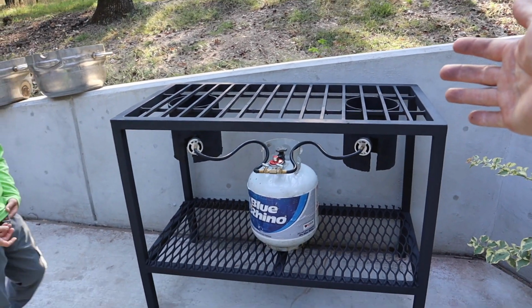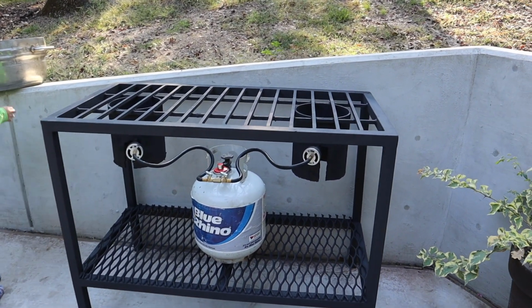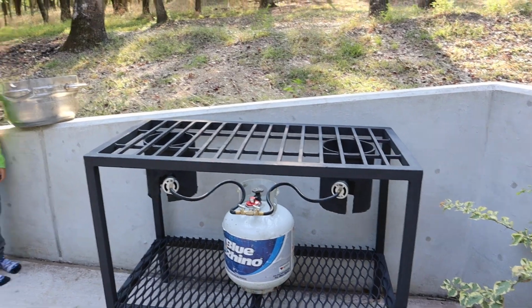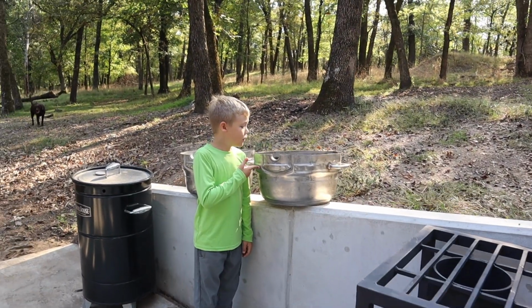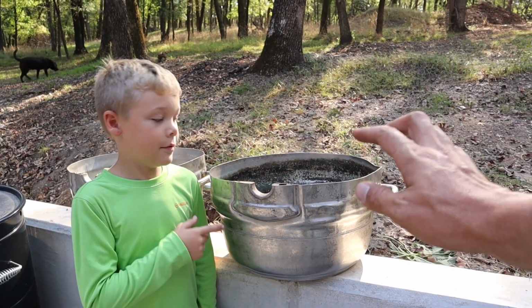So there's the finished project. I am excited. Can't wait to try it out. Sorry we're not going to be cooking any fish today, but that's all right. We've got plenty of time. Is this what we use to cook fish? No, that's not what I'm going to be cooking fish in. That's what those were built for originally.